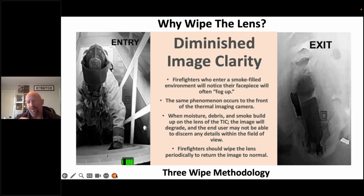And the reason we figured that out is if you wipe your face piece, then wipe the lens and wipe the screen, by the time you do that, you need to wipe your face piece again. So if I pick the camera up, wipe the lens, wipe my face piece, and if necessary, wipe the display, in that time frame, I can see what's going on. So understand, if you don't wipe that lens periodically, the moisture is kryptonite to a thermal imaging camera. It cannot see through water.